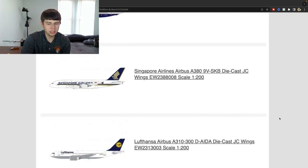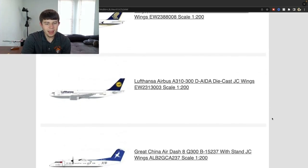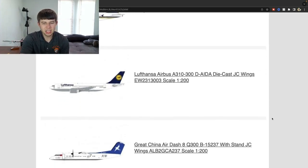And following that, we have the Lufthansa Airbus A310-300 D-AIDA. Another great aircraft. I feel like somebody else also did this aircraft, or it was some sort of A300, but nevertheless a really good effort right there, and that is quite a nice aircraft to say the least. Very nice. And following that, we have a Great China Air Dash 8 Q300 B-15237.